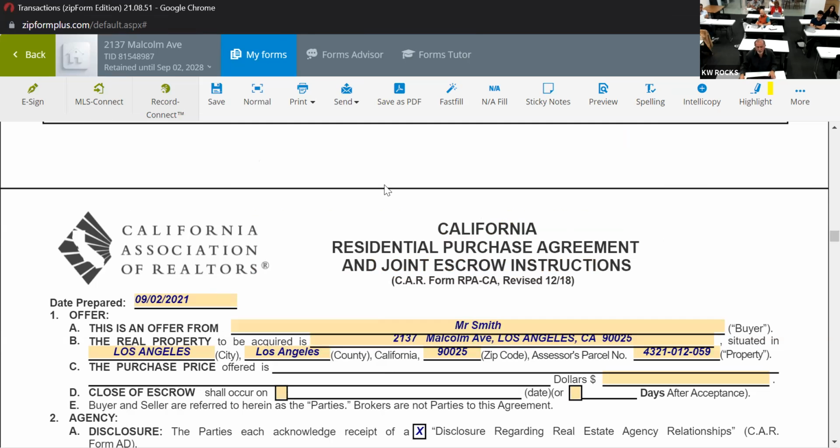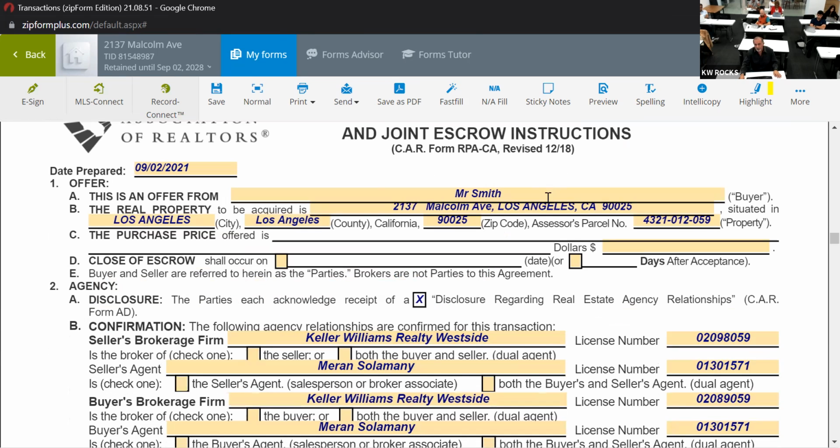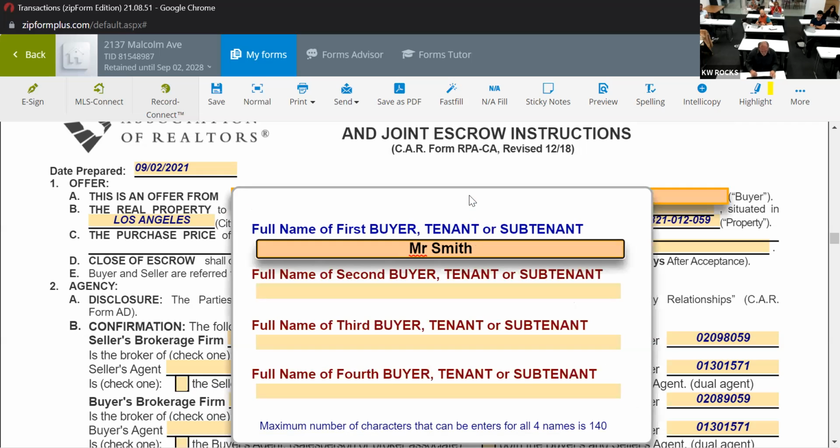And then if there's a second, third, or fourth buyer, you put them there. In this instance, we learned that only Mr. Smith was approved. But Mr. Smith, you have a first name too, right? Well, I don't want to make it complicated. Mr. John Smith. But, well, you know what? Let's do Joe.